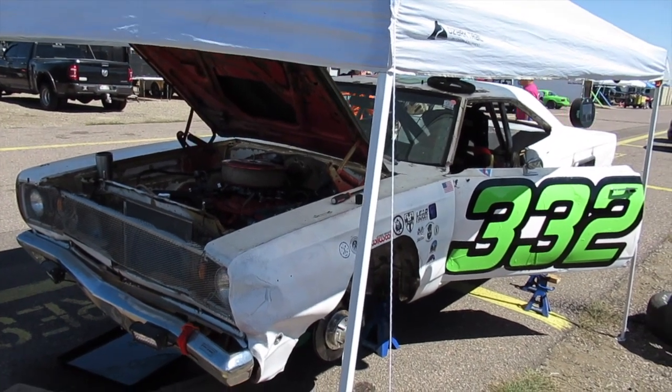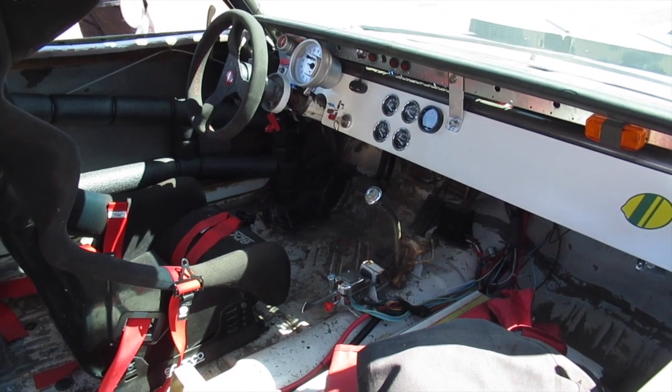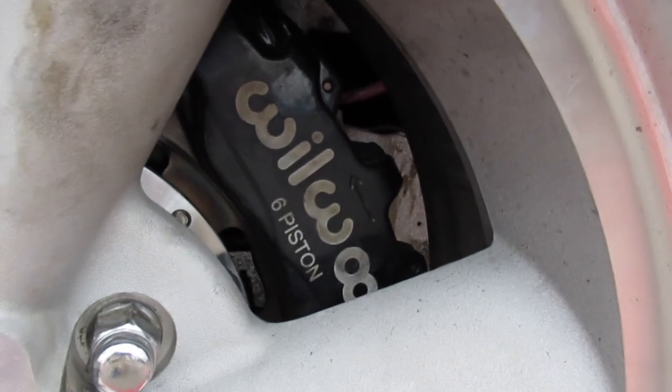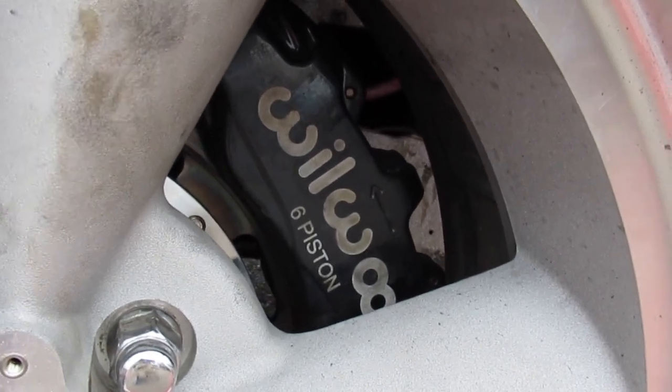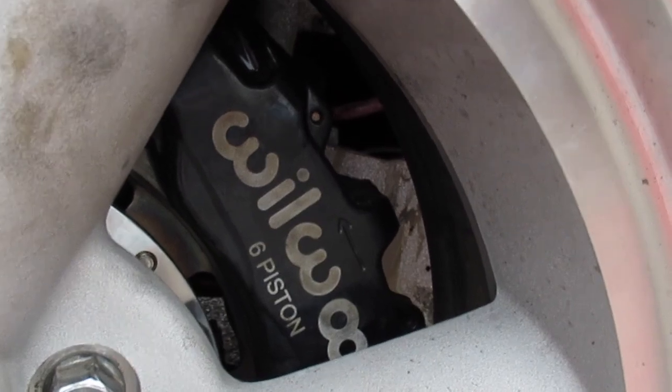As I said, and as is usually the case, the circle track cage, they had to just cut that out and throw it away. It was garbage. They made their own cage. One of the team members fabricated it, and I gotta say, it was really nice. As I mentioned, brakes, totally exempt from the Lemons budget. You can spend as much as you want, so they went with a full-blown Wilwood 6-piston setup.